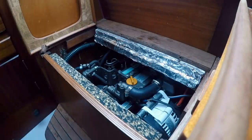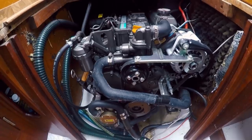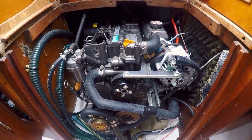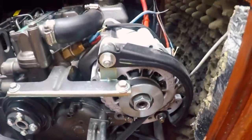It's time for the very basic oil check. Let's see how it's doing. This has been one lovely engine. Super reliable. Works perfectly. Brand new 3-cylinder Yanmar. And I have outfitted it with a Balmar regulator.